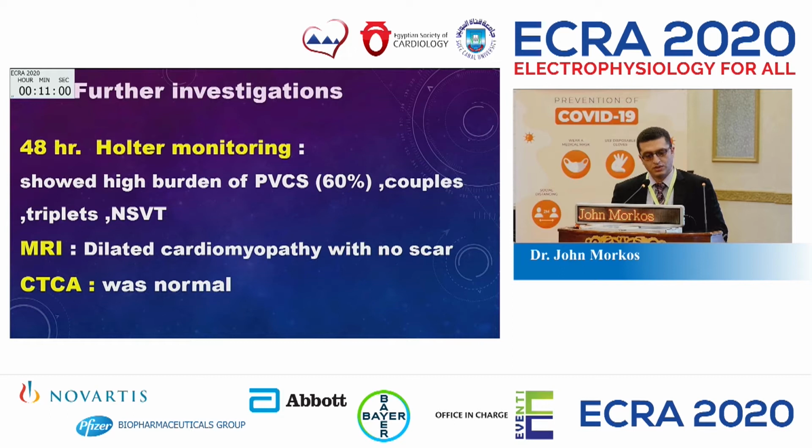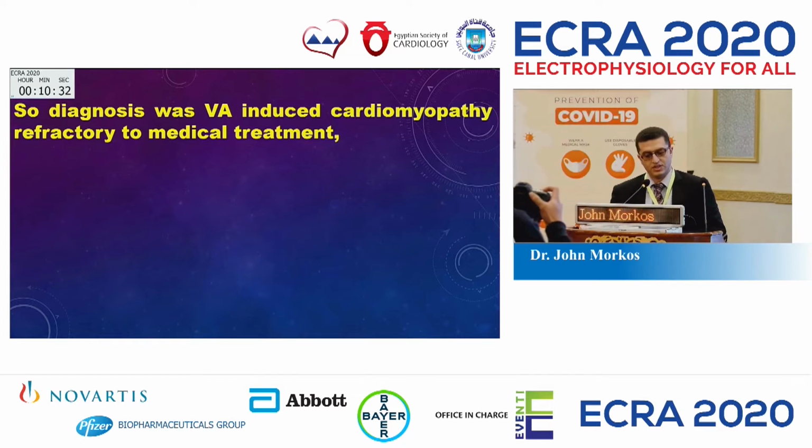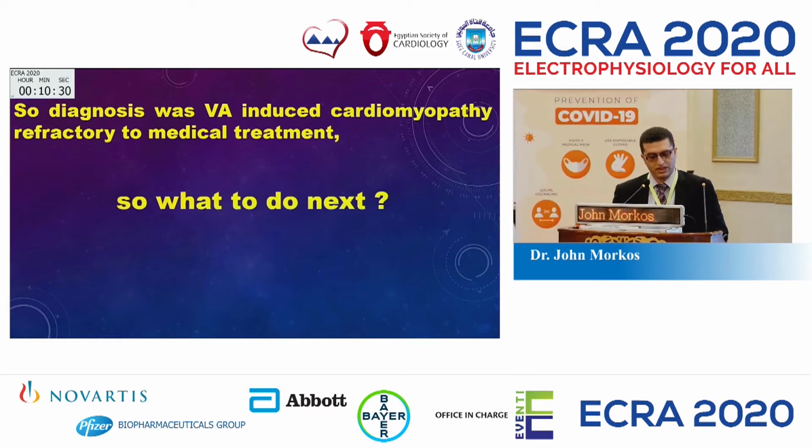We started 48-hour Holter monitoring, which showed a high burden of PVCs, which was 60%. It also showed couplets, triplets, and non-sustained VT. We referred him for MRI, which showed dilated cardiomyopathy with no scar on late gadolinium enhancement. He had a CT coronary angiogram and it was normal. So our diagnosis was ventricular arrhythmia-induced cardiomyopathy refractory to medical treatment.